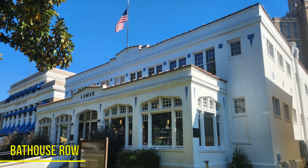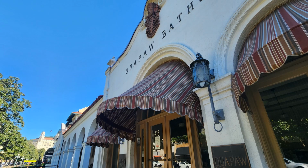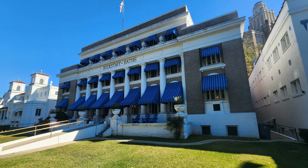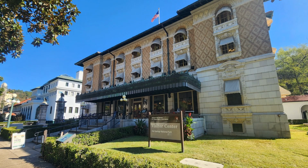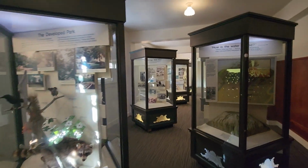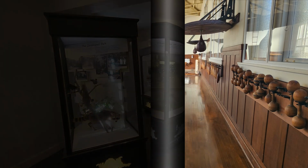So there were quite a few of them. Like I said, there were like 27, but now there's only about 8. Two of them still have the spas in them, and of the others, there's one that's a brewery, as well as one that's a store where you can get souvenirs and different things, water bottles, because there is a spring where you can get your own mineral water. But pretty cool visitor center here in Hot Springs National Park.